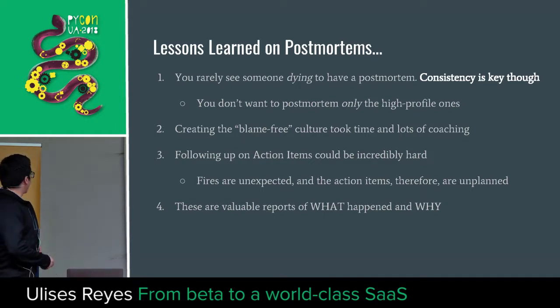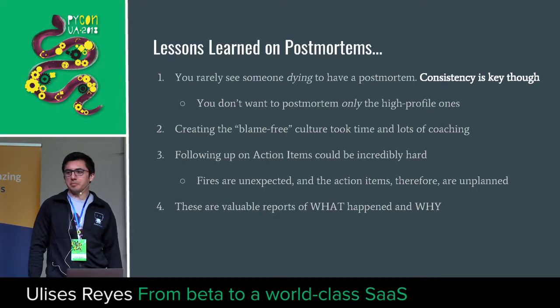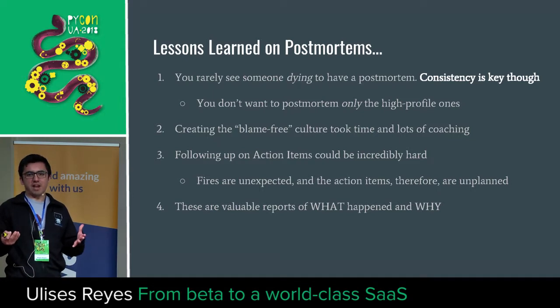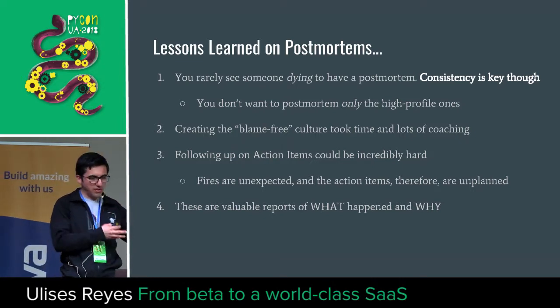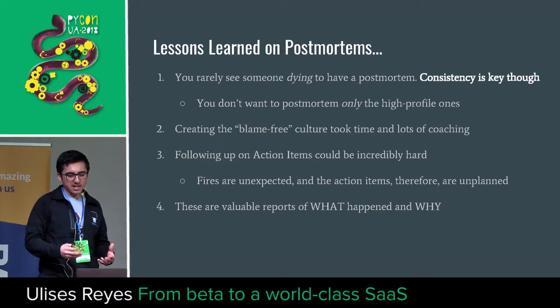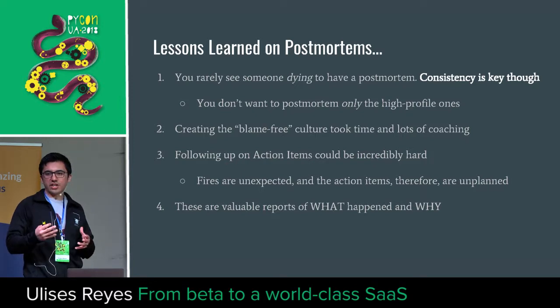So, fires are unexpected, of course. There you go. Fires are unexpected. And the action items, of course, are also not planned. So you have your sprint, you have your release, and then suddenly you have this fire, and you have to not only fix it, but then write a test or modify whatever caused the fire. It's very, very difficult to follow up, or at least it was for us to follow up on these action items. The reports that we created out of the postmortems were very valuable.